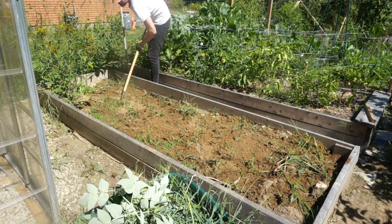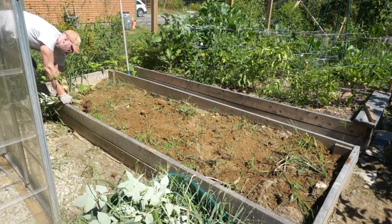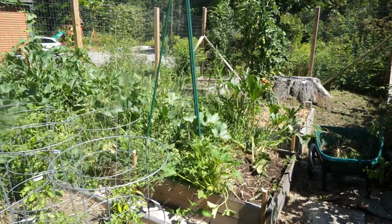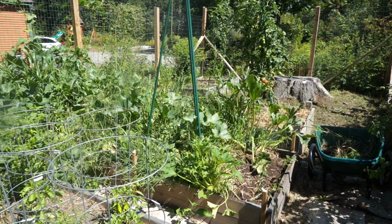Once again, trying to stick with the theme of use what you have. I'm going to have to do quite a bit of amending with compost to turn this into proper garden soil, but I'm not in a hurry.